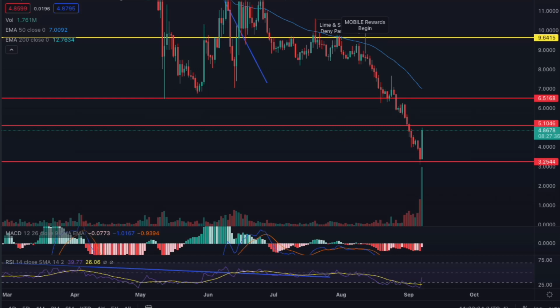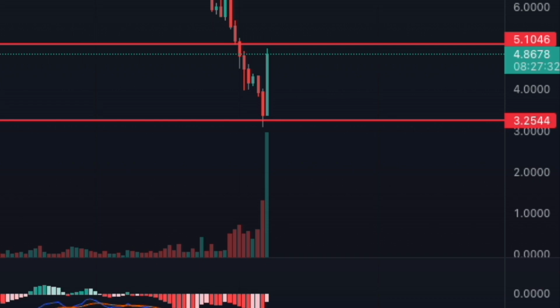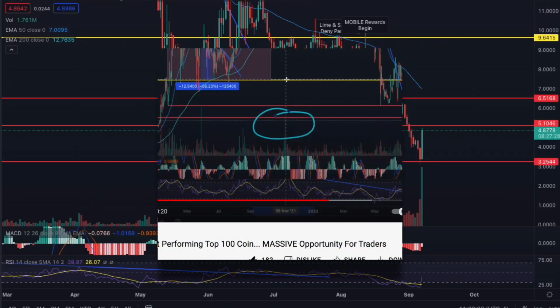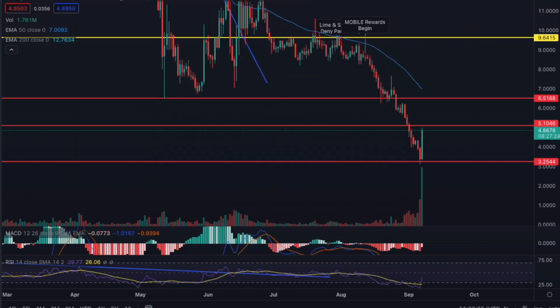HNT is showing signs of life after capitulating down to the $3.10 level and showing record signs of volume afterwards. This is exactly what we mentioned in last week's video. We are very happy to see the follow-through price action, but the volume levels are critical when considering if this could finally be the end of this month-long downtrend.